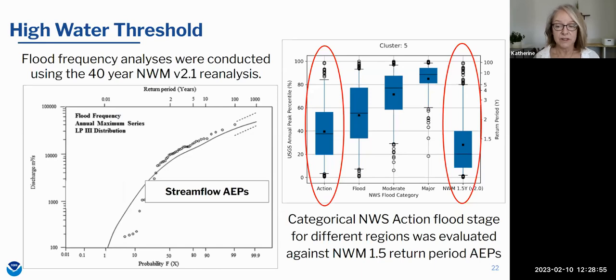So I'm going to quickly summarize the high water threshold that I mentioned. The OWP designated a high water threshold as an indicator of elevated flows that the operations division uses to focus on areas that have flows considered to be significant enough to monitor. In order to derive this high water threshold, as you can see from the image here on the left, we conducted some flood frequency analyses using the 40-year National Water Model 2.1 version reanalysis.